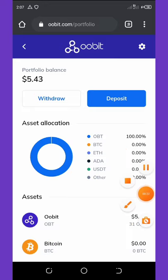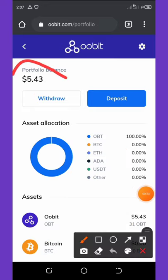You can see from my dashboard, I have a balance of $5 right here. I just registered and I have not completed my verification and I have $5 already. So now on this account, I want to complete my verification and then you'll see the additional money added to my balance. So guys, let's start this video.